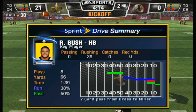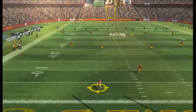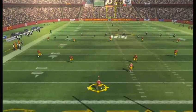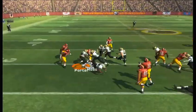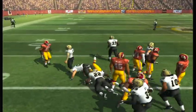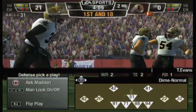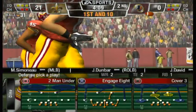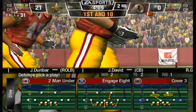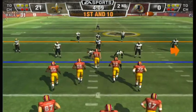Hartman is just about ready to put his leg into this one. Moss back to return. Very low kick here, from the 4. He stays on his feet. The defense forced a punt last time after 3 plays. The Redskins start the drive at the 31-yard line.